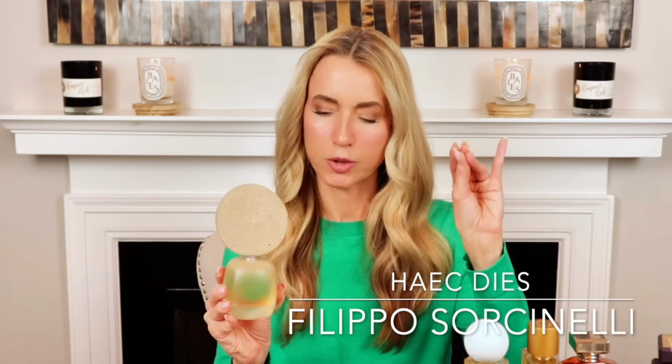As I said before, the last two Easters I wore Le Papier for Easter. This year it will be Hake Dyes by the Italian perfumer Filippo Sorcinelli. He started off as a young organist, and then he became the official tailor for the Pope, and then he became a perfumer. So now I want to say all the papal vestments and even maybe the drapes, I could be wrong, are imbued with a fragrance that he created called Lops. It is a spicy incense fragrance. It is beautiful.